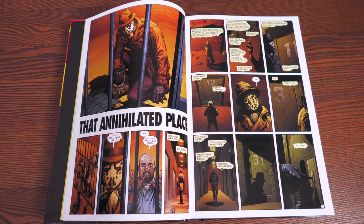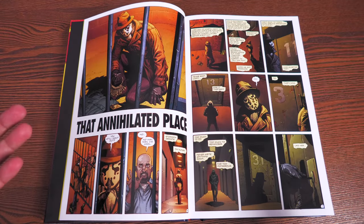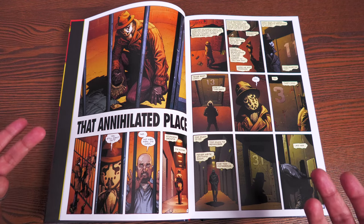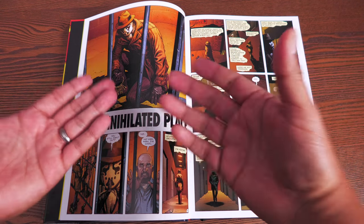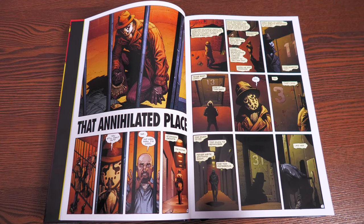And speaking of Rorschach, who the hell is this guy? You read Watchmen. Immediately you're like, wait a freaking minute. Rorschach died. What's going on? Well, believe me, everything will be answered. Is this a different Rorschach? Is it the reincarnation of Rorschach? Is it the son of the original Rorschach?